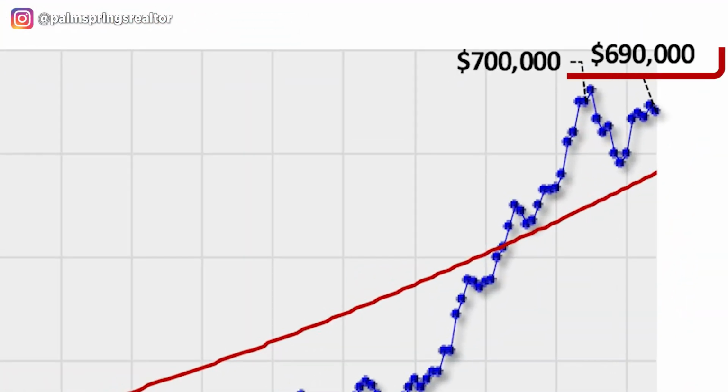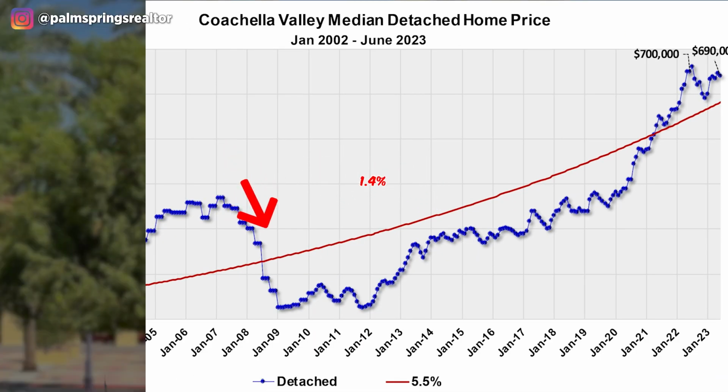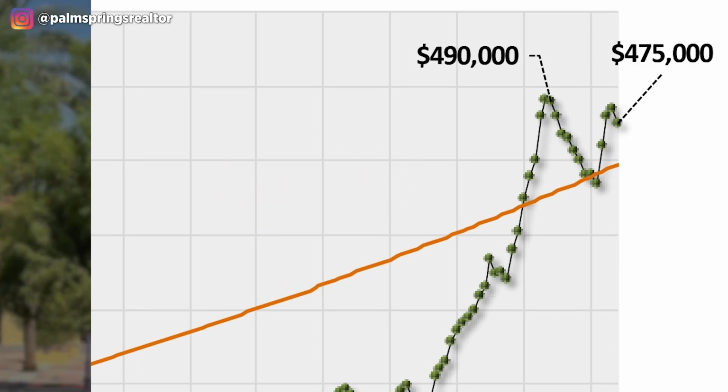Median prices. Valley single-family homes closed at $690,000, which is down 1.4% from last year. Attached homes closed at $475,000, which is 3% less than a year ago. Now, these numbers are for the entire valley. Breakdowns of the same statistics for each city are on the chart I send out every month, and they're also linked in the video notes.